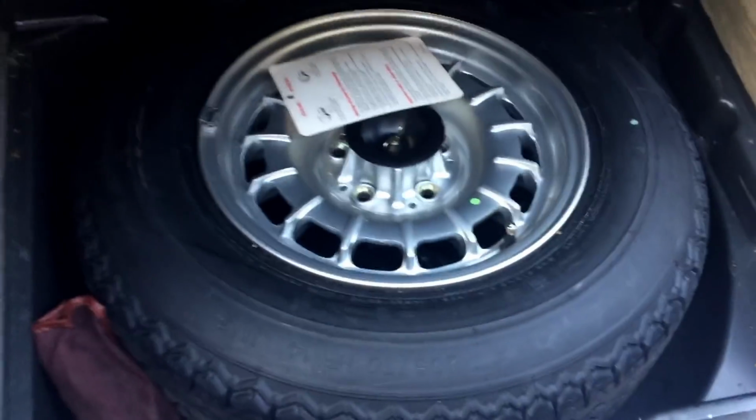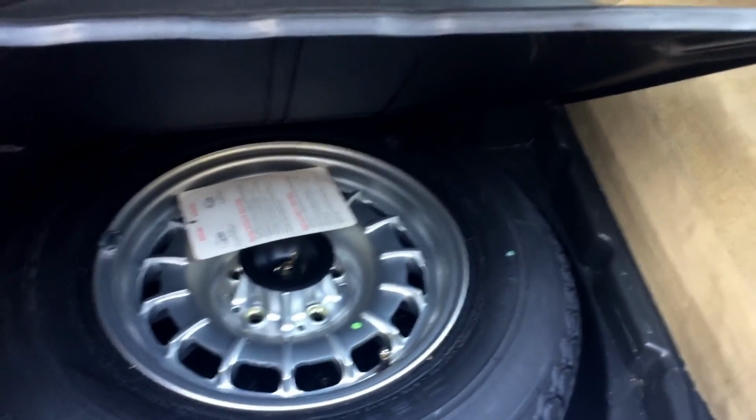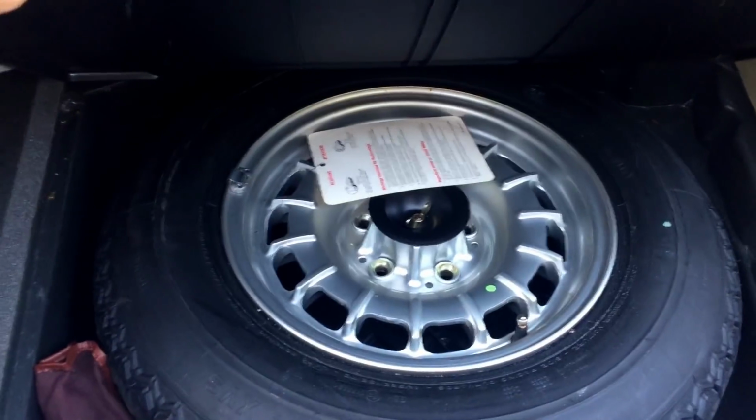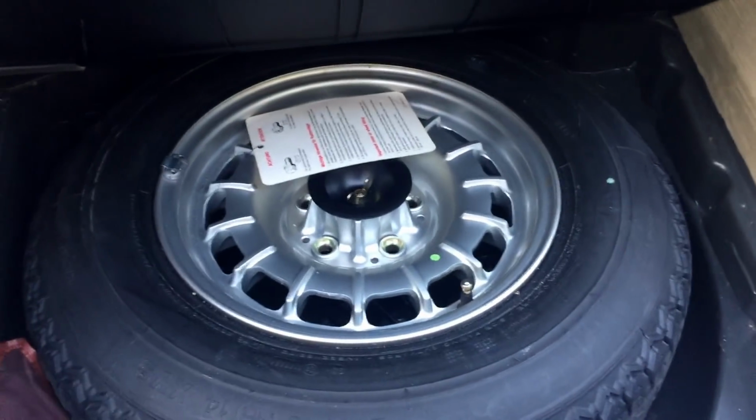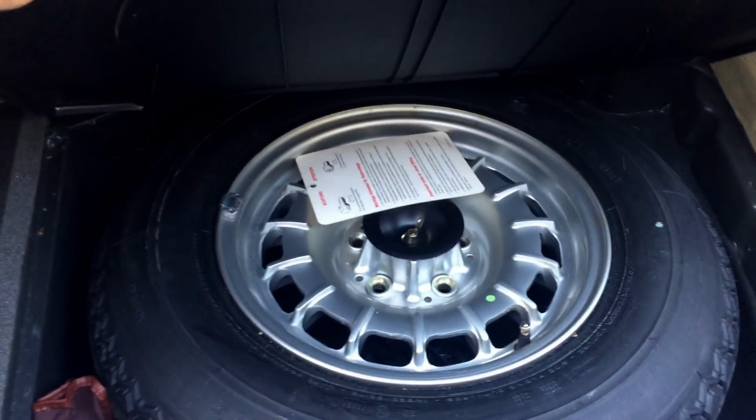If you have a look inside of here, this is pretty neat stuff. There you've got the original spare tire. Actually, the original spare tire from 85. Still with the stickers on the wheels, the hang tags. You've got your bag of tools there. That is such a nice thing to see for collectability. Just absolutely mint under there. And of course, no rust at all.